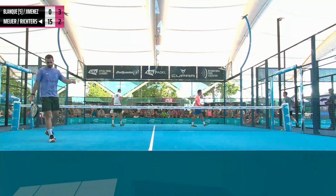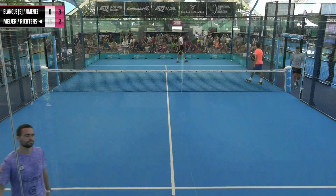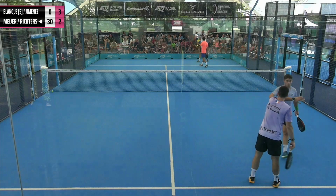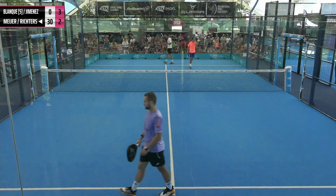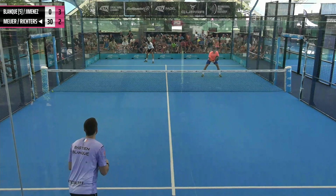And that's exactly what we were talking about. The change of ends there, that concentration, that lob wasn't a mistake, but it was just too short. And if it is a little bit too short, when you've got players that smash like these guys do, that's considered a mistake.